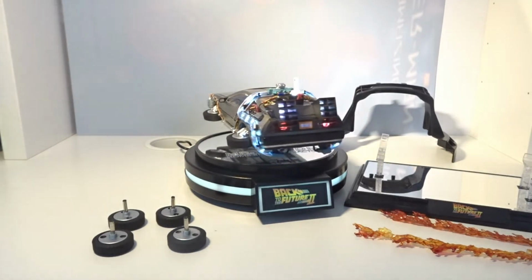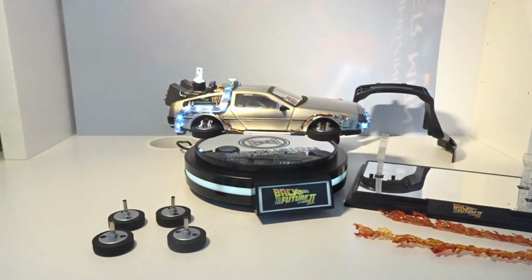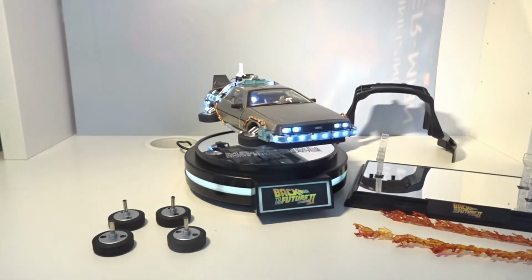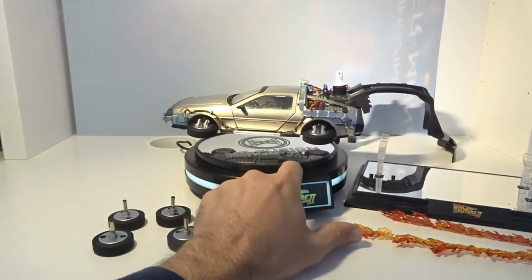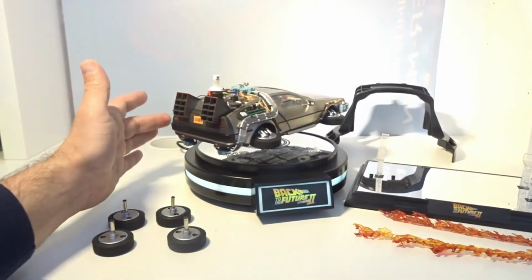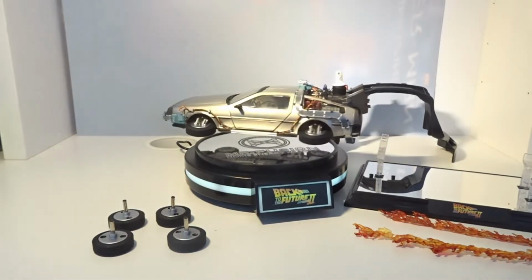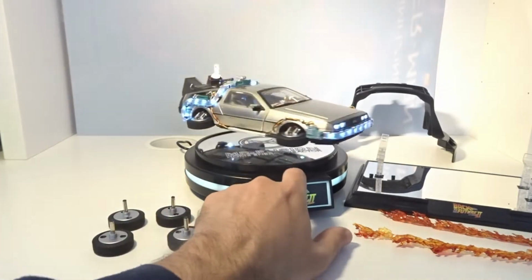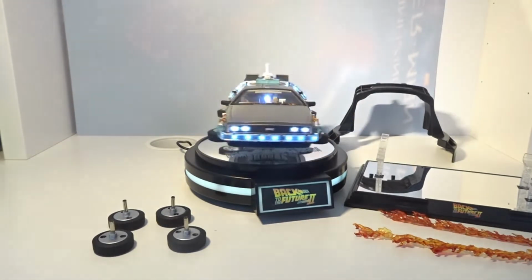This is a really action collectible, because you can put the lights on or just off and take a look. Wow, this is really awesome.